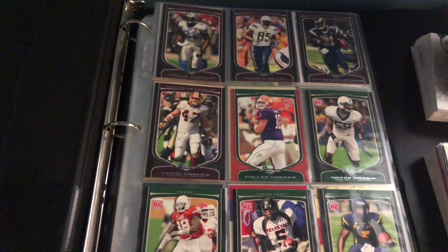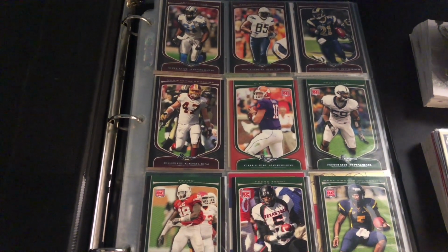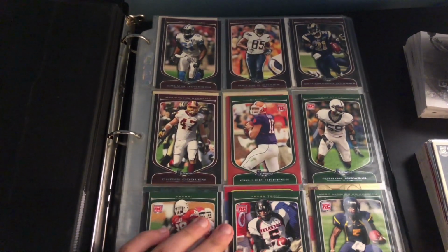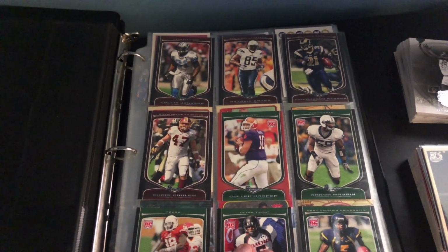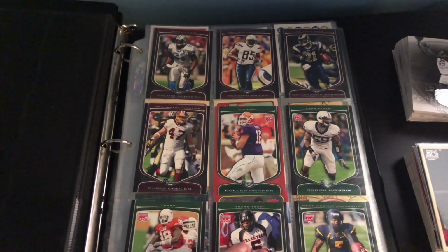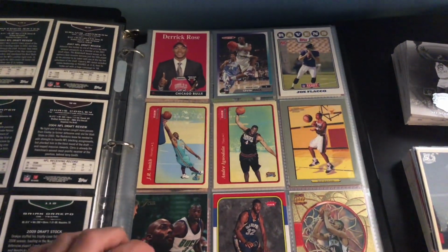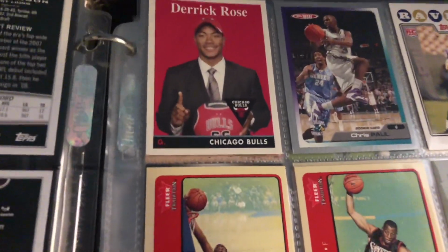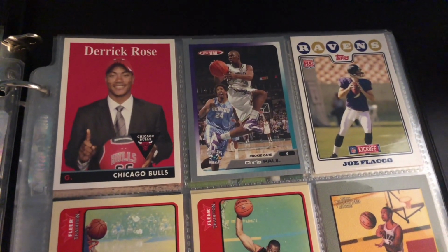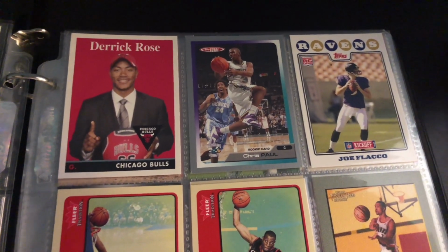I don't remember doing this, but this binder is pretty much organized to have all the rookie cards, minus this page, of course. I just thought it was funny, and I'll show you a couple of the cool ones that I did find out of this, looking back. So I'll showcase Derrick Rose, Chris Paul for Topps Total. That's obviously a pretty low tier one. That's why it's still in this binder.